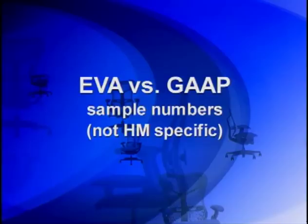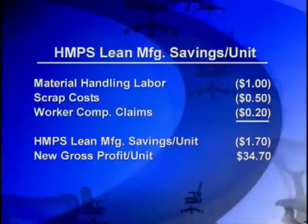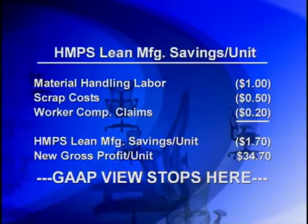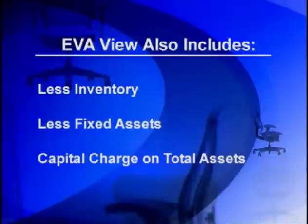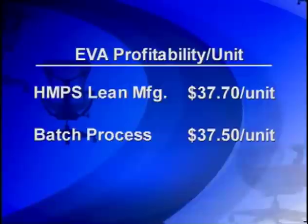Here's an example of how EVA and GAAP have given conflicting signals at Herman Miller. Assuming these are their production costs, then gross profit increases with larger batch runs. With lean production, costs are reduced and the savings improve the gross profit. The GAAP view stops here and suggests that Herman Miller keep building in larger batches and send the excess to inventory. But EVA credits reductions in inventory, fixed and total assets resulting from the lean HMPS approach, as well as the sale of an unneeded warehouse. The result is better EVA profitability with the lean HMPS approach versus the wasteful batch process.